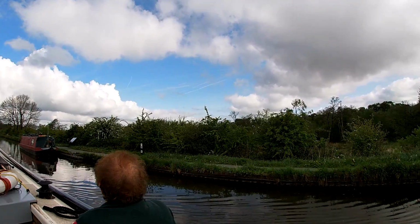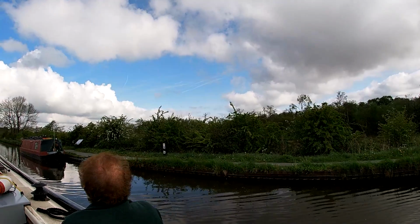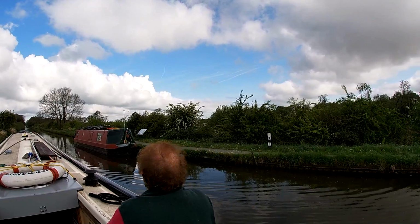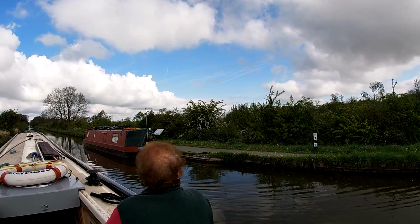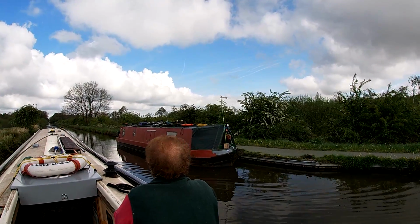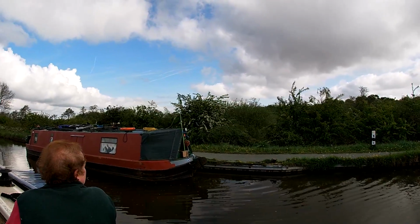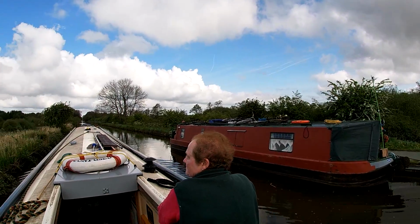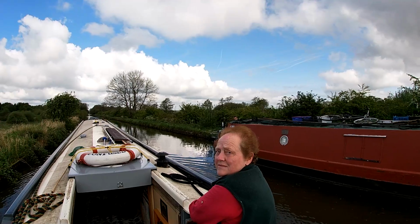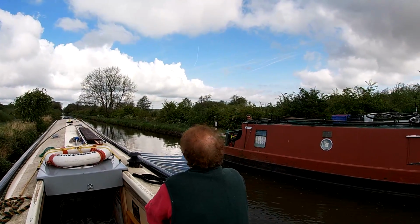but if the timing's right, we might stop here on the way back and explore a bit more, because it's true wilderness really in the middle of there. There's absolutely no phone signal here. We tried last night to get a signal, but nothing.